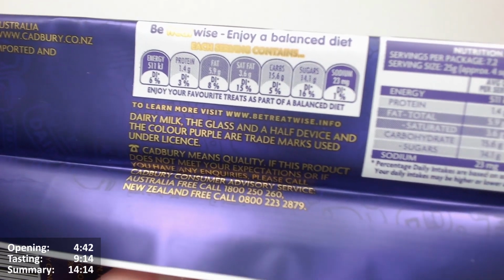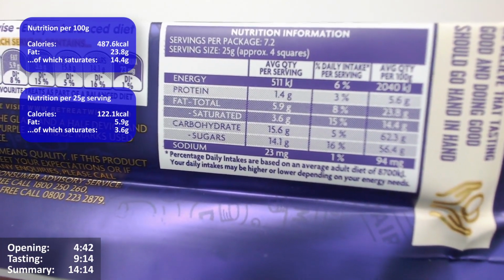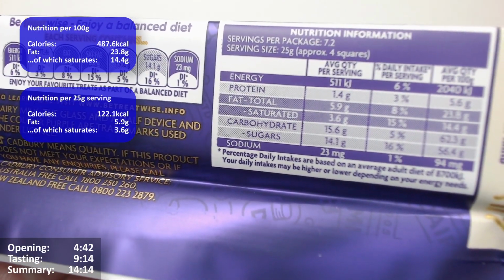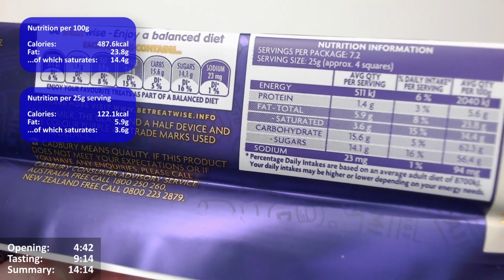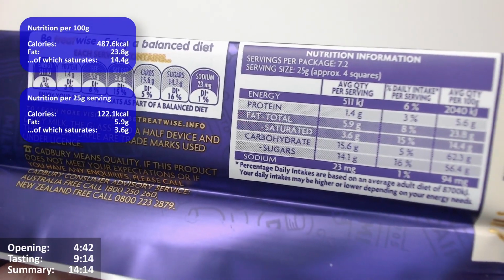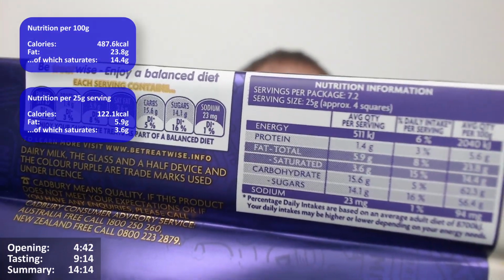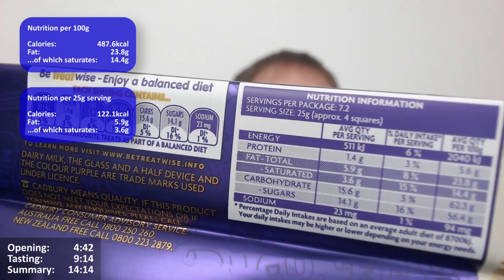There you go, so you've got the information here. I'll probably do a translation of this, but you can see it just does kilojoules. Servings per package 7.2, serving size 25 grams, 4 squares. It never works out, because it's a 180 gram bar, so 25 grams doesn't fit. It's just a pain. Why not just give you something that makes sense so you can work it out? But anyway, approximately 4 squares.